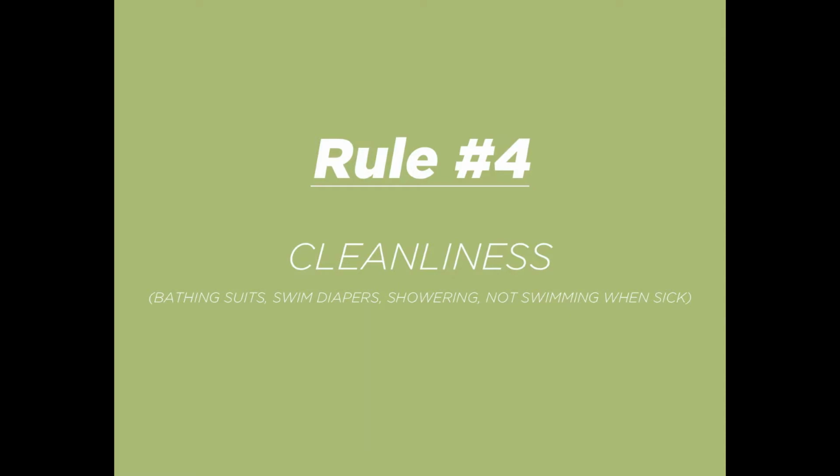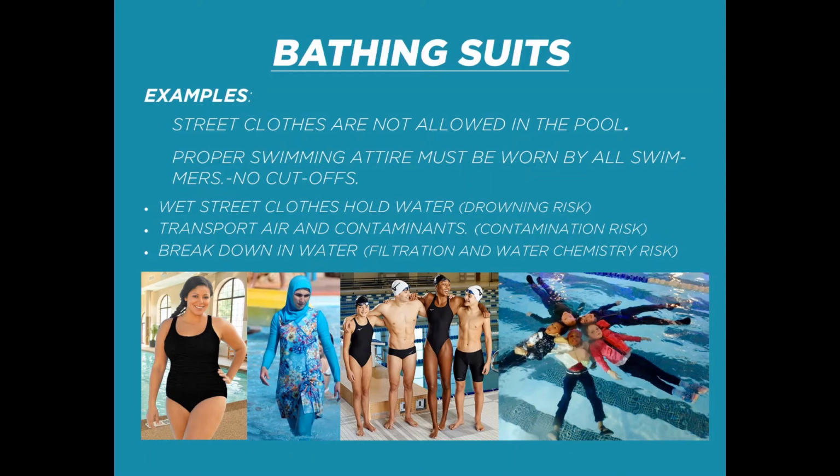Rule number 4 is an all-encompassing rule about cleanliness. Why things like bathing, appropriate swimwear, not swimming sick, and swim diapers are so important. First, let's talk about bathing suits. You will see rules like street clothes are not allowed in the pool, and proper swimming attire must be worn by all swimmers, no cutoffs. A lot of people really don't understand this rule, but here are a few of the reasons why it exists.